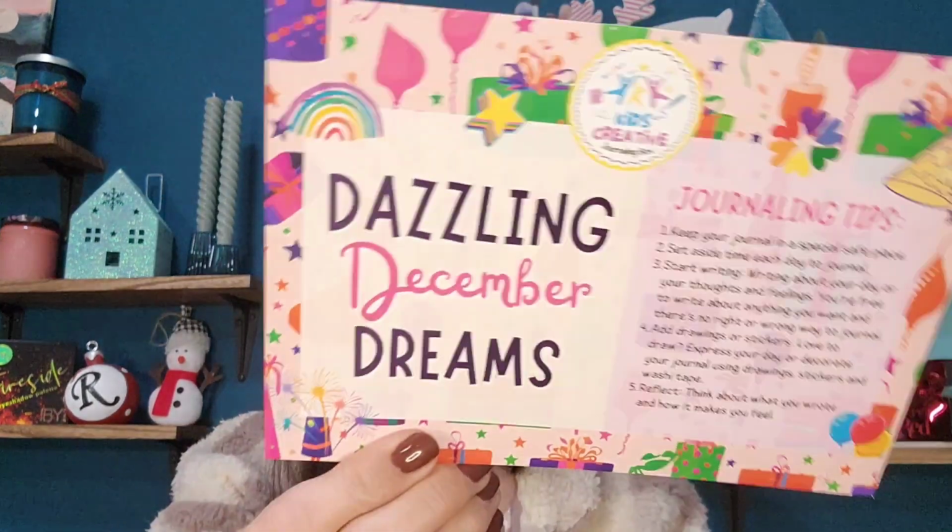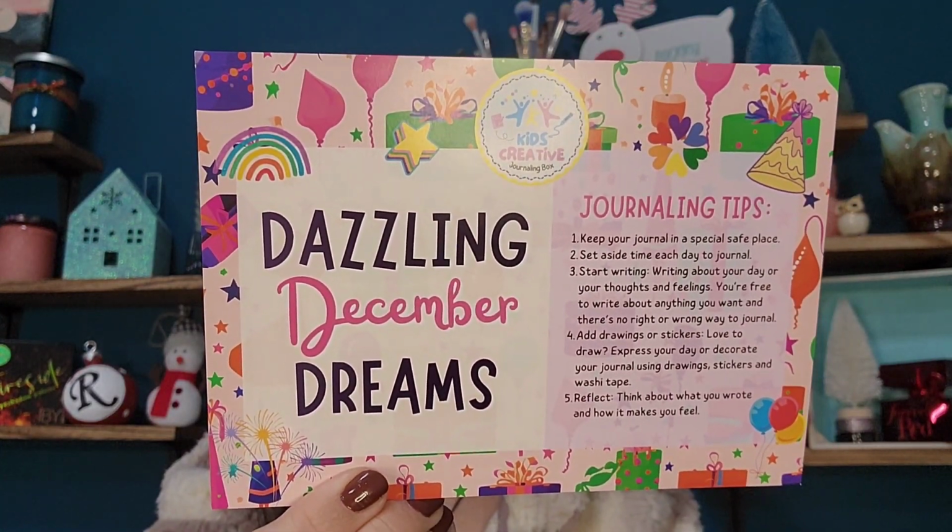That's awesome. All right, so for the Journal Junk Sak, we have an inspirational get stuff done, crush your goals journal with gel pens, washi, and stickers. Then we have the Kids Creative. Now their theme is usually completely different. Dazzling December Dreams. All right, sitting right on top, looks like a whole craft kit.